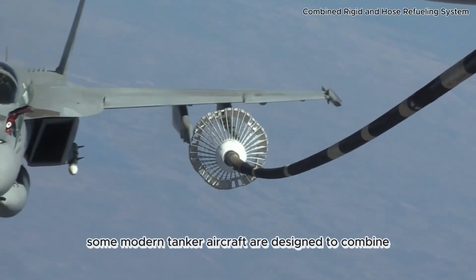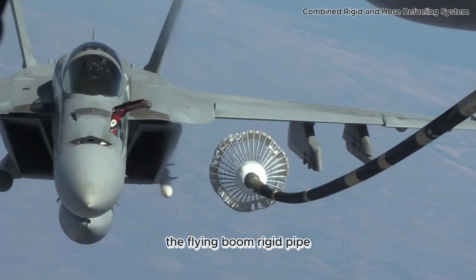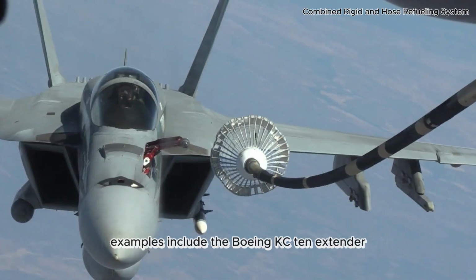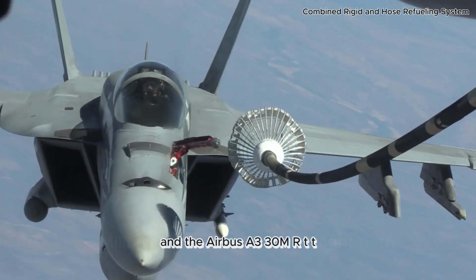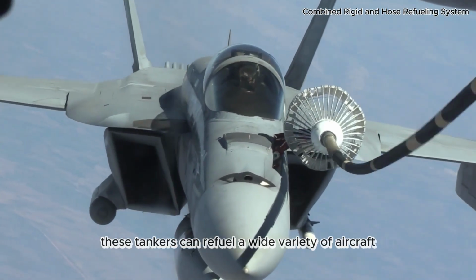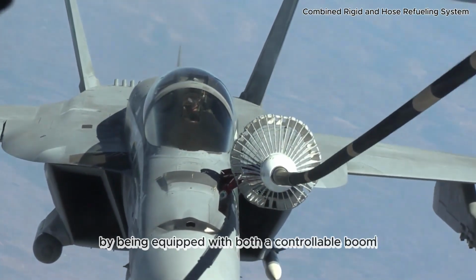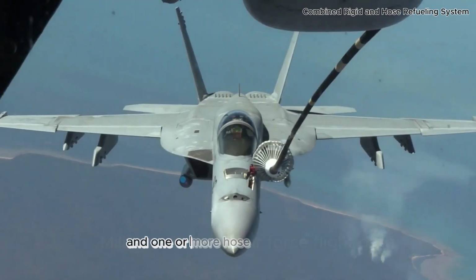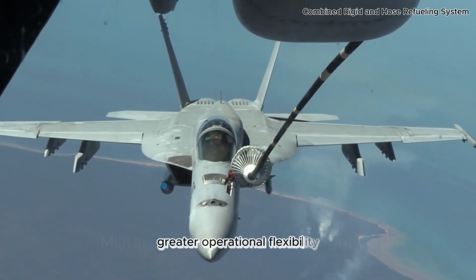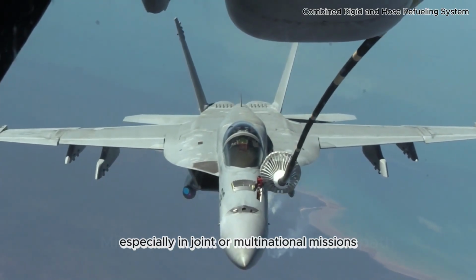Some modern tanker aircraft are designed to combine both aerial refueling systems, the flying boom, rigid pipe, and the probe and drogue, flexible hose. Examples include the Boeing KC-10 Extender and the Airbus A330 MRTT. These tankers can refuel a wide variety of aircraft, from fighters to bombers or transport planes, by being equipped with both a controllable boom and one or more hose and drogue pods. This hybrid method offers greater operational flexibility, especially in joint or multinational missions.